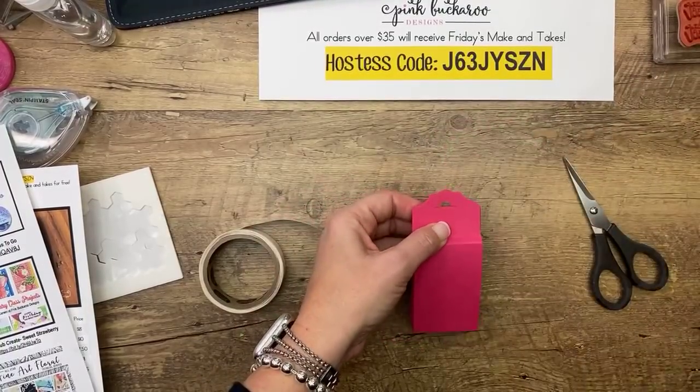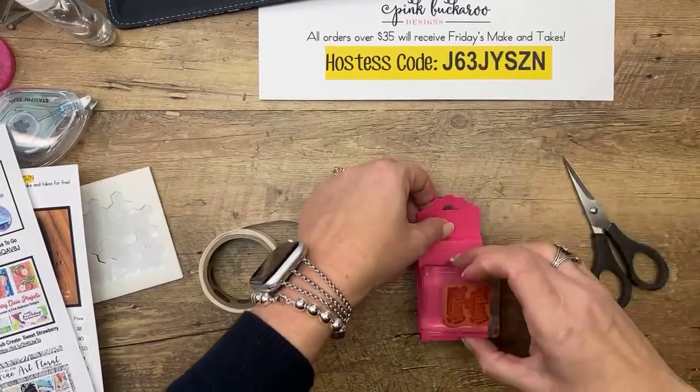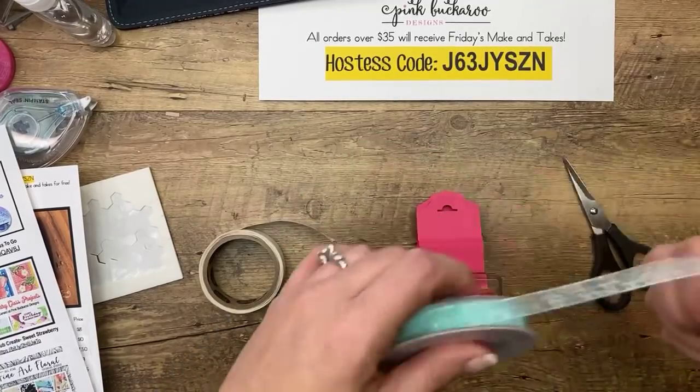Okay, now let's see, I'm gonna put something on top of there. We're gonna get Pool Party sheer ribbon.